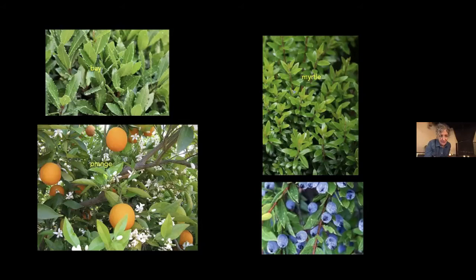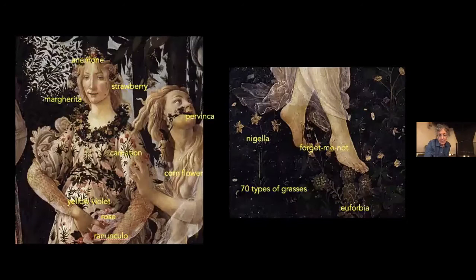And then here are the flowers and the vegetation on the lawn, and what's coming out of the mouth of Flora and the skirts of Flora. These are literal botanical studies. There are 70 different kinds of grasses represented. There are 138 kinds of flowers. These are flowers that bloom in spring, and they're native to Tuscany. Many of them are symbols of matrimony, love, purity, and fertility.